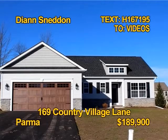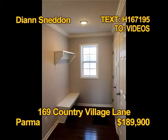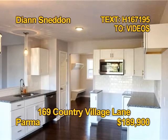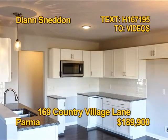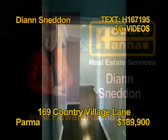This 2017 ranch model home is priced to sell fast. 3 bedrooms, 2 baths, almost 1,500 square feet of affordable family space. The chefs will love this bright kitchen. This quality home could be yours. Come and see it. Get the complete tour and all the details from Diane Sneddon.